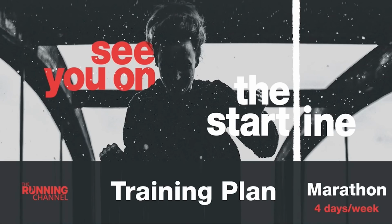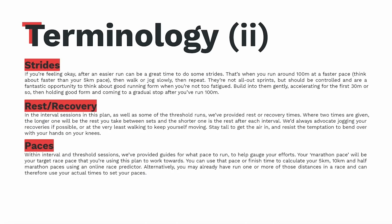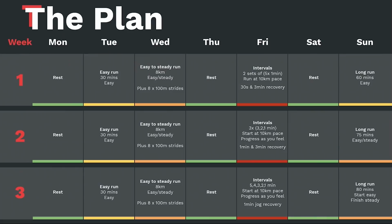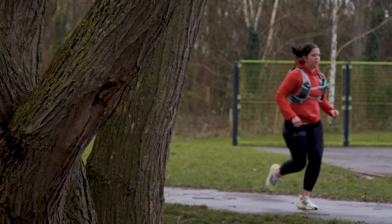Make sense? On the Running Channel website, you can download our marathon training plan, and the longest run you'll do on that is 18 miles. So from all of that, I guess the main thing is don't get too caught up on numbers. There is no magical formula that says you must run X number of miles for your long run training. Just be sensible with it. If you can follow a good plan, then do.